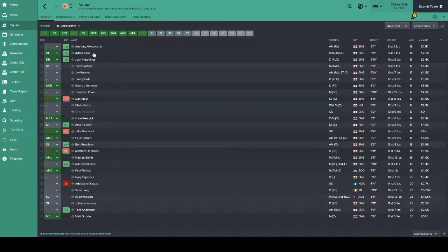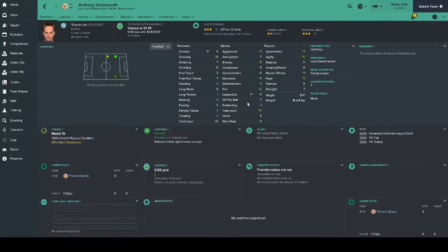But we've got Anthony Holdsworth, who hasn't yet played for us, but he's a wide man. He can play on either flank. My coaches think he's going to be quite good. I will give him some game time towards the end of the season. I think I'll try and play him where I can. But he looks okay. I'm not totally convinced by him, but my coaches think he'll develop well. So yeah, he's in the first team.